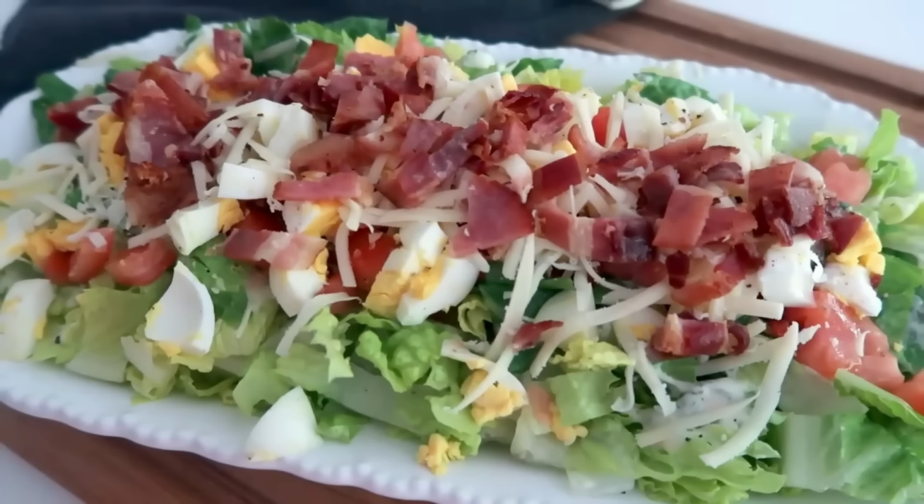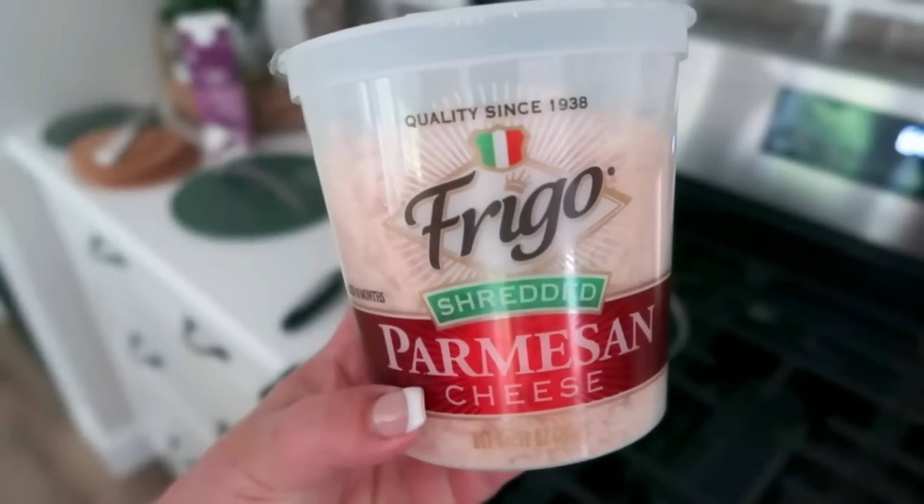This salad is addicting. It is so good. Highly recommend you give it a shot.